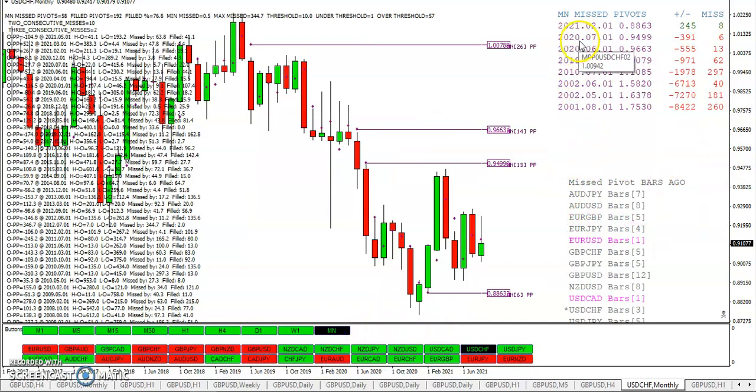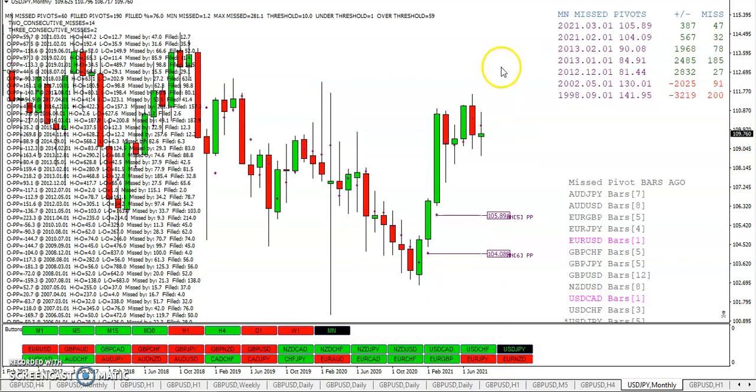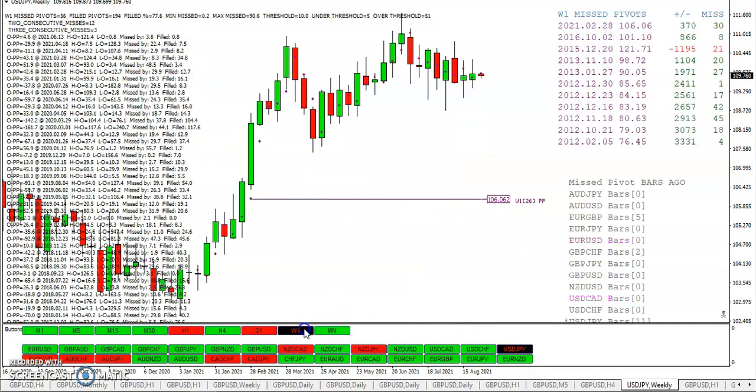And on the monthly, we've got a missed pivot back in February, and 2 missed pivots from 2020, 1 from 2019. So those monthlies have been taken out. Let's see, did I leave somebody out? Dollar yen, monthly. We've got 2 missed pivots so far this year, but you have to go back to 2013 to pick up some more monthly missed pivots.